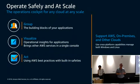So how do we tackle this idea of operating at scale and hitting those security challenges head on? Being able to have a really reliable source of information about what's going on in our environment. These are the primary constructs from Systems Manager: being able to group your resources together as it makes sense, visualizing and then acting on the data that you are able to pull out of the platform.